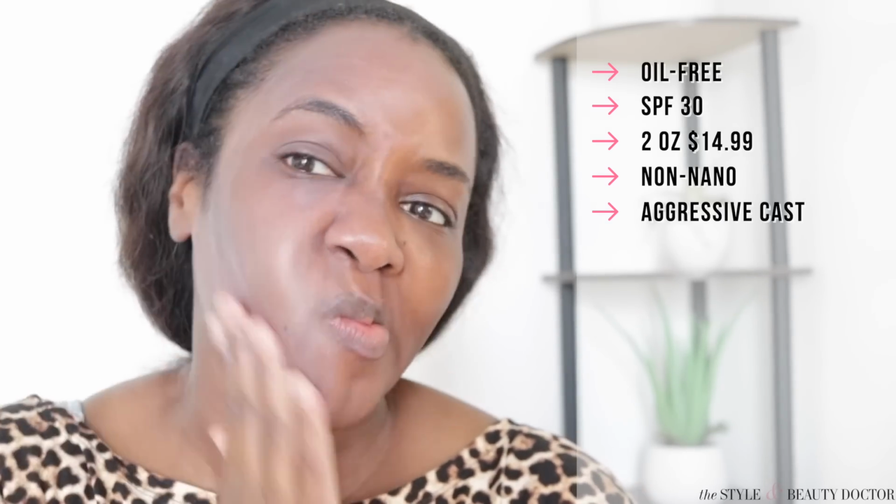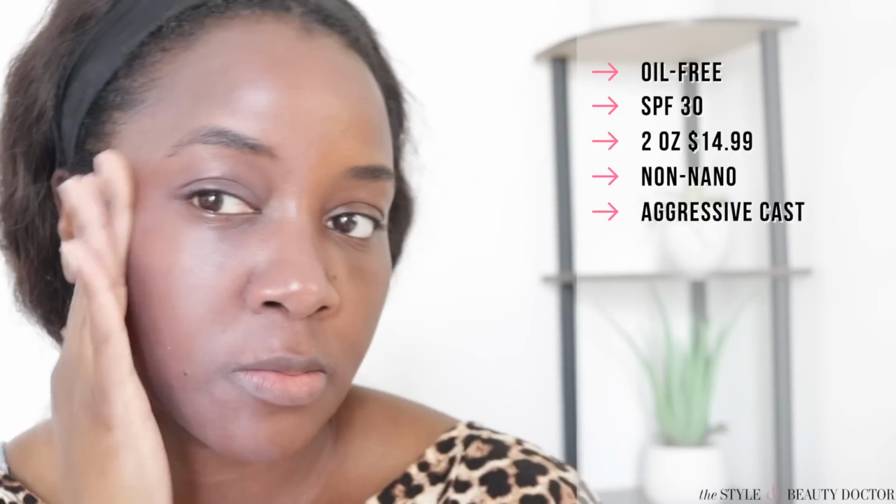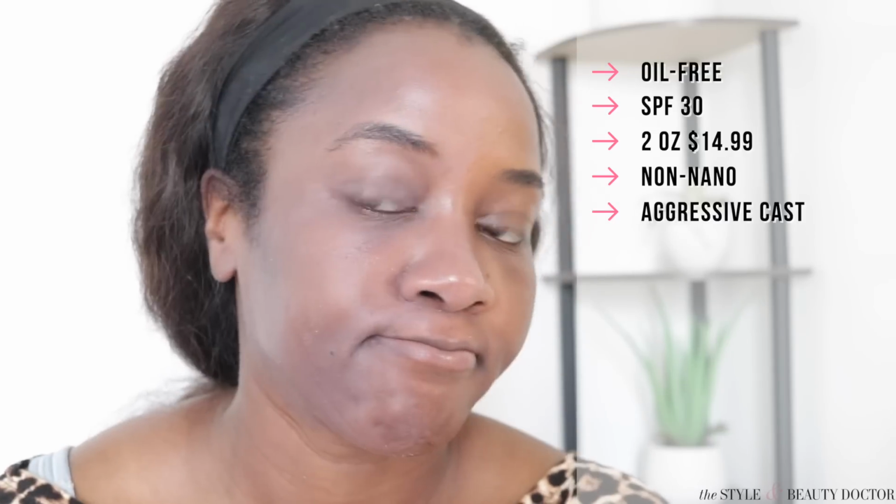Honestly, the cast was so aggressive on both these Derma E, both the face and the body, that even when I gave it some time to settle and see if the cast doesn't look as bad, I had the one on my arm for probably maybe an hour, and it was resilient. It was not trying to fade at all.